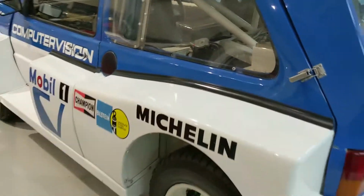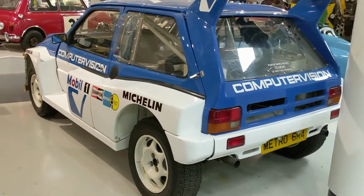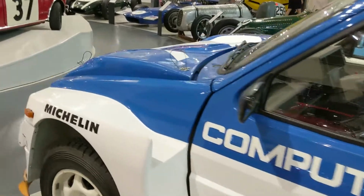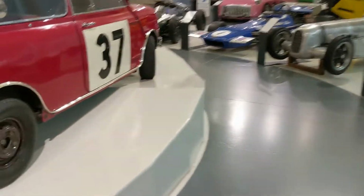Obviously this one was normally aspirated and would have been tuned quite differently. Obviously Group B being quite dangerous did end up being banned, but I think a lot of these cars did still live on in other forms of motorsport.